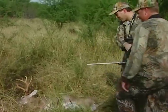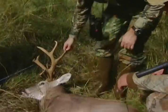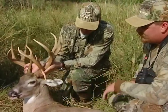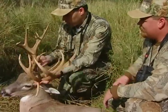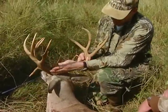Congratulations. Thank you, sir. What a deer. Oh, man. Man, oh, man. Beautiful. Look at that, would you? Look at all the character to him now. I didn't get a good look at that drop. Man, that's neat. 3 main beams, look at all the kickers everywhere. Got a little kicker off the back. Look at the kickers here. Beautiful deer. You see all those?